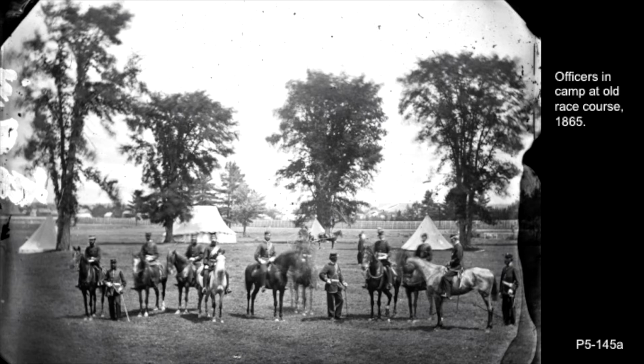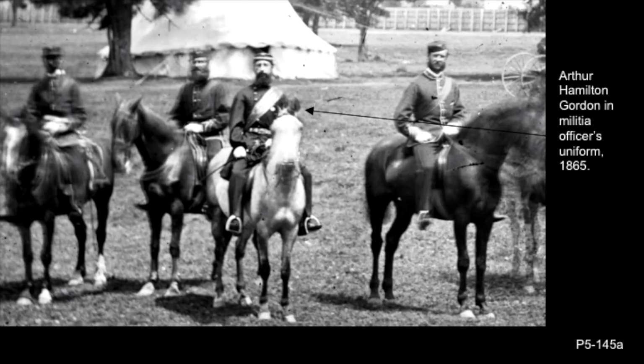this likely shows militia officers as opposed to British regular army garrison men. As lieutenant governor at the time, Arthur Hamilton Gordon was a major booster of the militia. So the Fenian Scare and their attempted raid of Campobello Island the following year provided a lot of impetus for Gordon's attempt to whip the militia into shape in New Brunswick, which was not ragtag, but it could have been better. So if we go to the next one, I think it's a zoom.